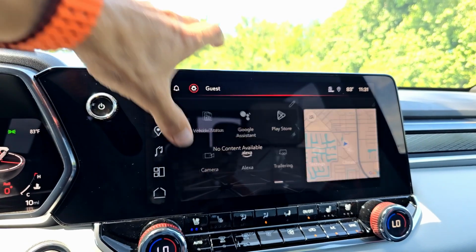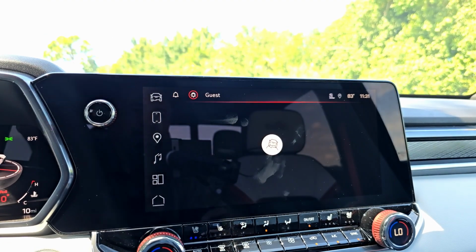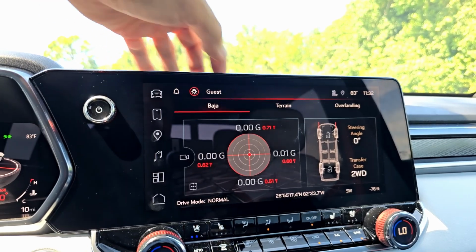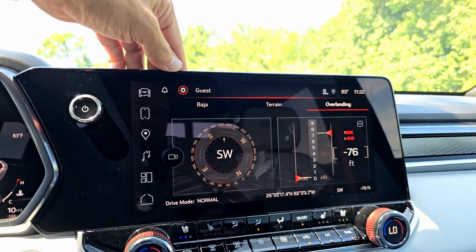Okay, no content available on this screen, and then go back to home. Okay, scroll to the next one. Again, off-road, like this. Let's see what's going on. All right, so Baja, terrain, pitch, roll, tire pressure, overlanding.